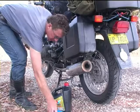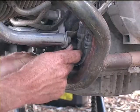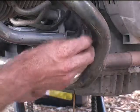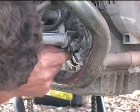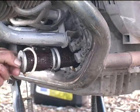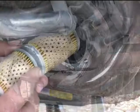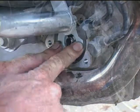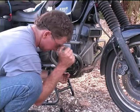Okay. Turn this off. They use a folding filter within the BMW, makes it easier to take out and to put in. Okay, we've finally got that fitted on, and just tighten it up and we'll top it up with oil and get on the road.